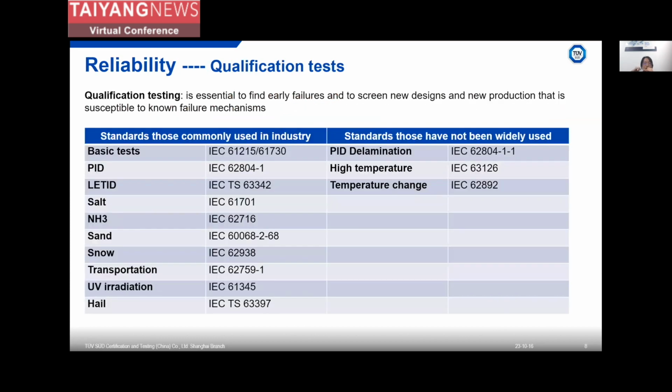But it's still possible to find the earlier stage failure. So we call it qualification test, which is what most IEC standards do. There are so many test standards published by IEC. We recognize these standards as qualification tests because we use these to find earlier failures and also to screen new designs and new products with the known failure mechanisms.